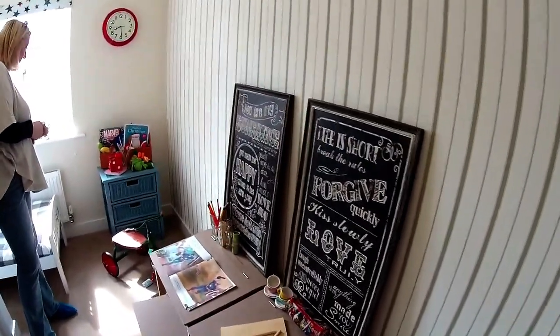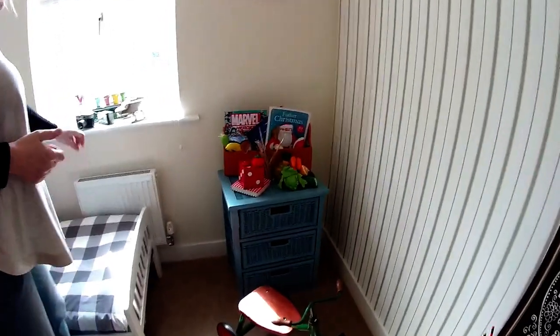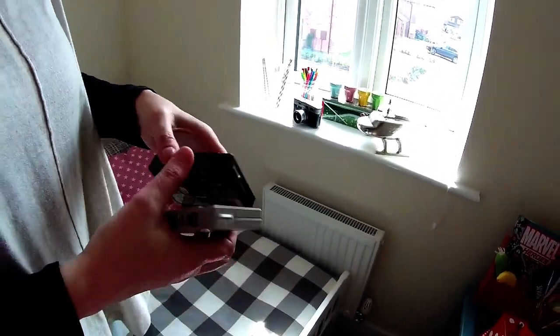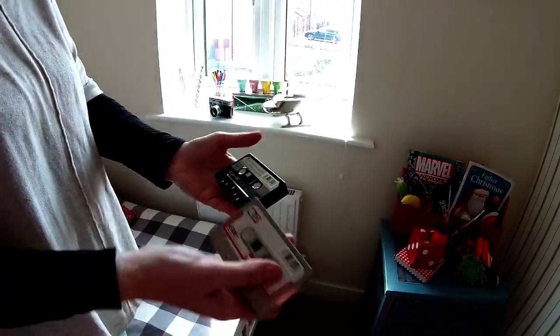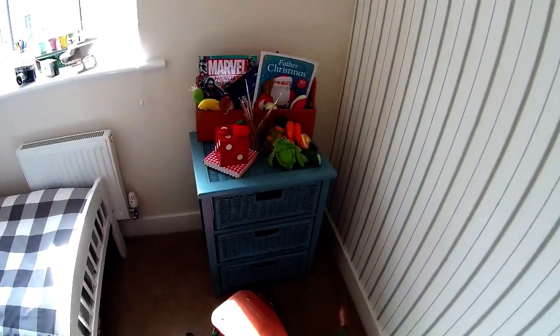It's absolutely beautiful. The accessories are just gorgeous. I don't know where to look first. Look at these. Look at the tapes. I mean, they're tins. But we all remember cassettes. Well, I certainly do anyway. It's made me feel a bit nostalgic.